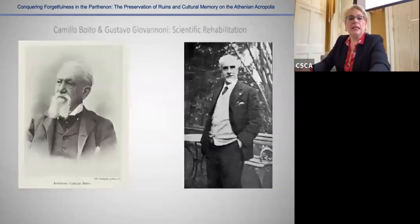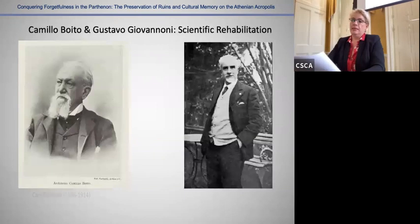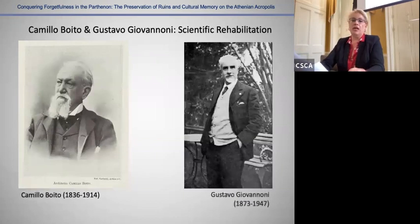Now, in Italy, such perspectives influenced the scientific, also known as the historical or archaeological approach to the restoration of monuments, a movement led by Camillo Boito and Gustavo Giovannoni. The important notion here was the preservation of the historical environment through the qualities of authenticity and historicity.